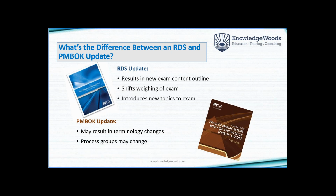If I compare it with the previous edition of PMBOK, the fourth edition, there were 42 processes. Now in the fifth edition, there are 47 processes. Plus there can be changes in the process groups, plus there can be changes in the processes in particular knowledge areas. And a new knowledge area also got added when PMBOK was modified from fourth to fifth. Stakeholder management is the new knowledge area that was added. So these are typical changes that happen when PMBOK gets updated.